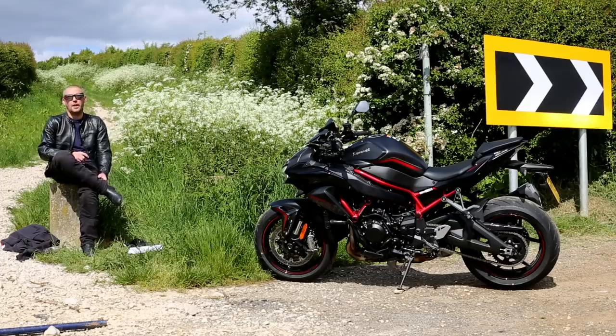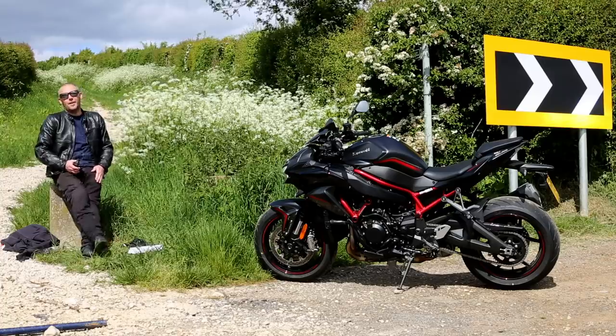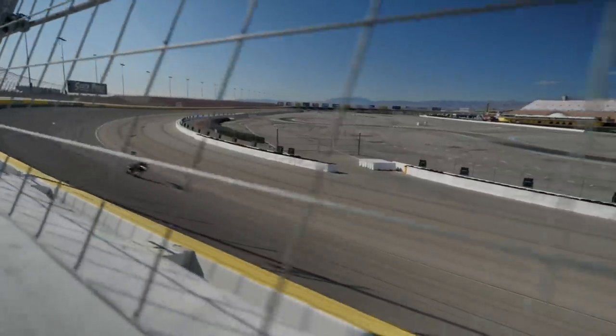So just going to go through what we like about this bike. This is the biggest likes list that I've ever had for a bike that I've reviewed. But I love the power and the torque and the way that they've structured the power and the torque, and it's just everywhere.